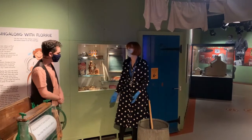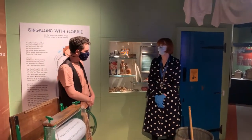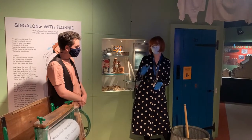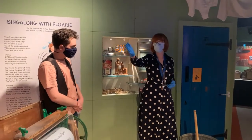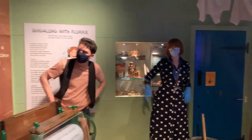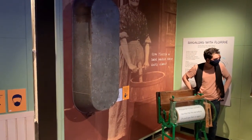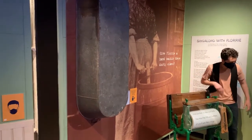So another feature of mining housing, and from housing all across the northeastern UK during this time, was having outdoor plumbing. You did not have a bathroom in your house. You had to get washed in a tin bath, an example of which is hanging up there. Oh, lovely. So you had to fill that bath with hot water from the kettle that was boiled on the range. Wow. And then if you wanted to use the toilet, you would have to go outside into the net.